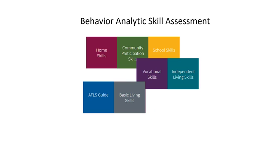Behavior analytic skill assessment includes tests that are useful for program planning and to track someone's progress throughout a rehabilitation program.